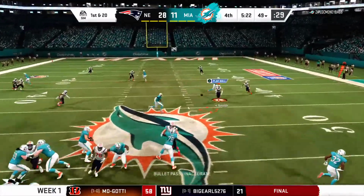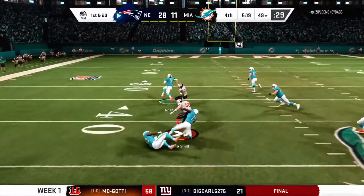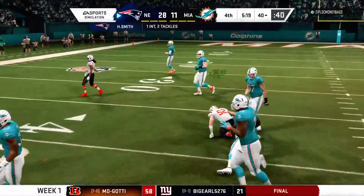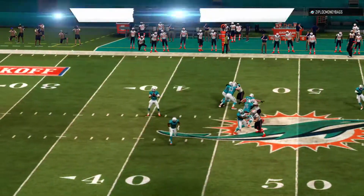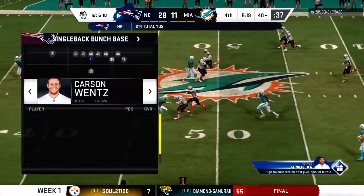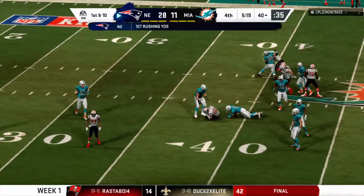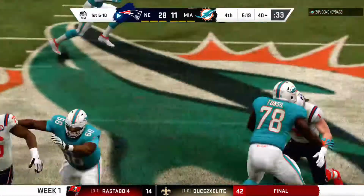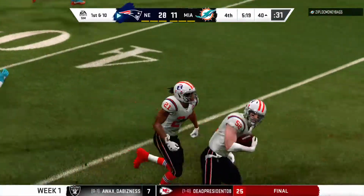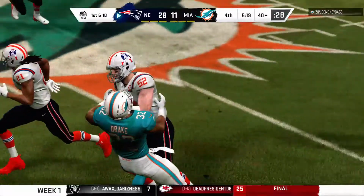Here's Rosen. Looks for Parker, and it's intercepted. Picked off by Harrison Smith. And to the 40-yard line, that's where the return stops. He was looking for Parker that time. Well, this defensive pressure has been constant all game long. The pass rush, the coverage, they've all been excellent, and now they'll tack on an interception here as this one continues to slip just further and further out of hand.